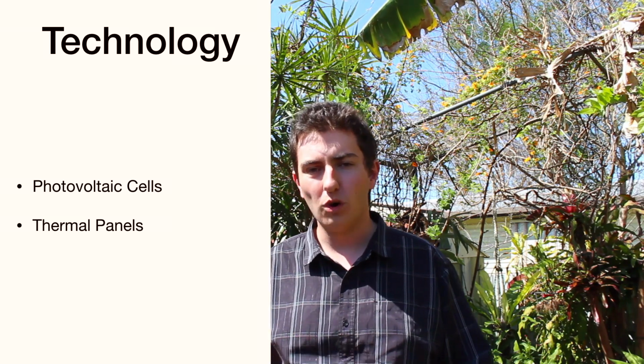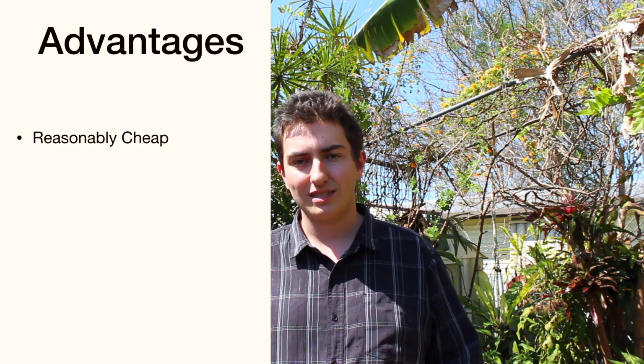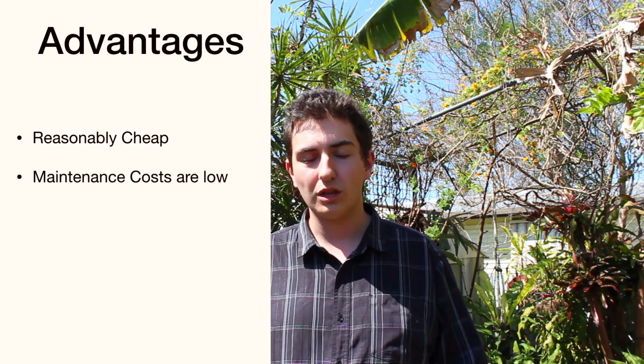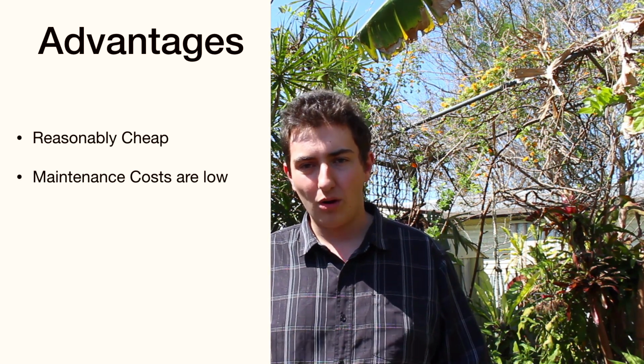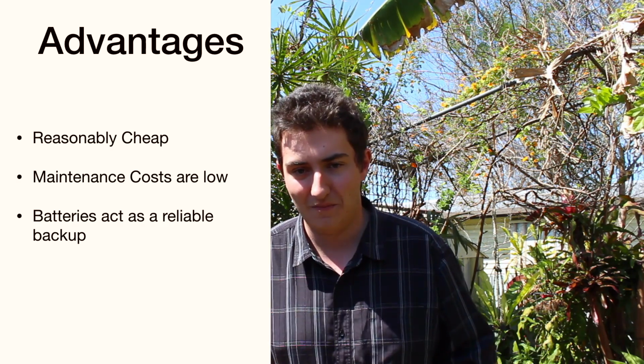That sounds good, but what are the advantages and disadvantages of solar power? Well, in terms of advantages, after the cost of acquiring and installing the panels, there's not that much else. The maintenance costs are negligible as well. If you decide to install batteries, you have a reliable backup in the event that power from the grid goes off. And also, there are no emissions.